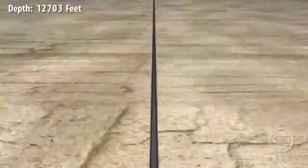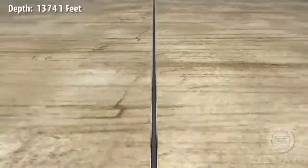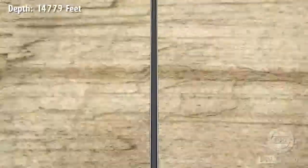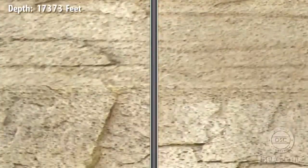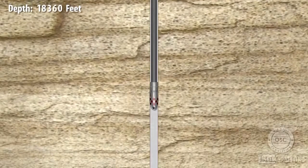As the crew progressed deeper into the earth, the miles of rock and seawater above exerted more and more pressure. The temperature also increased. By the time the Deepwater Horizon's crew began drilling through hydrocarbon-bearing rocks, shown here in yellow, the pressures were over 12,000 psi, and the temperatures were over 150 degrees Fahrenheit.